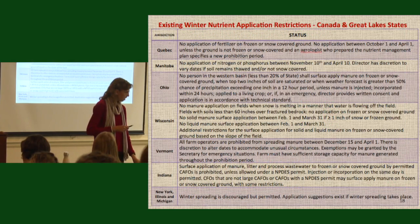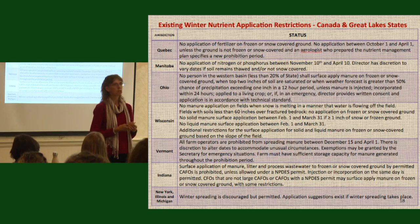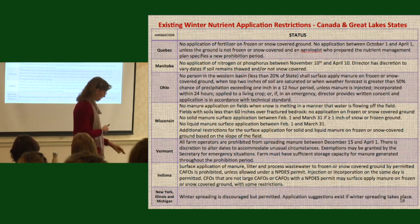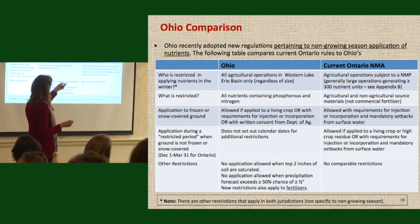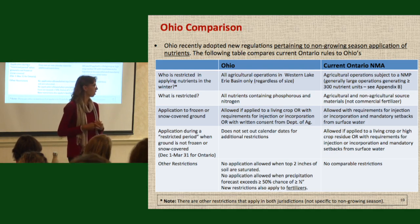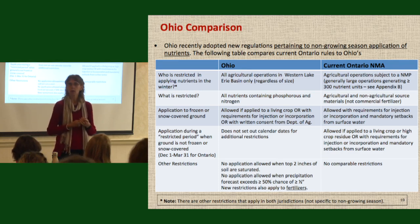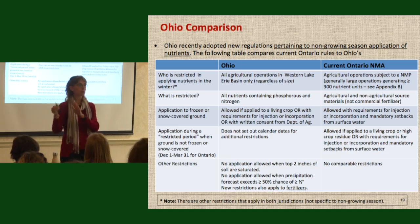I'm not going to go over this. When you get the handouts, this is just there to show how other states and provinces handle manure application in winter. What are the types of regs? And the one that we hear quite a bit about is Ohio. They've compared Ohio to Ontario, and I'm just going to summarize this by saying that the regulations we have in Ontario are probably stronger than the ones they have in Ohio. It looks in some cases like Ohio is more regulated, but they've got 3 different types of regulations.